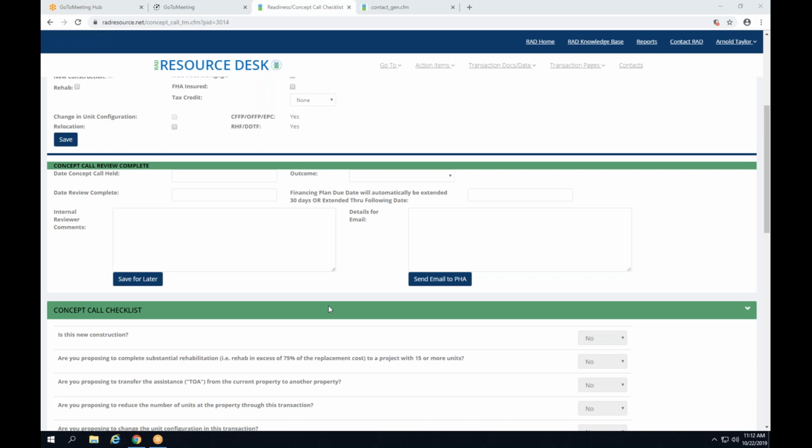Yeah. So if you're really going FHA, then you should have already had the concept call with FHA to make sure that you've been invited to submit an FHA application, because there's no sense in even going in the RAD program otherwise. So that's the idea. Okay.